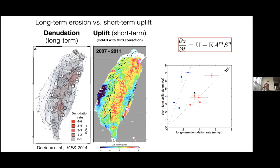For Eastern Taiwan, which is shown in red, you're essentially seeing a very close to 1-to-1 comparison between denudation rate and the short-term uplift rate. I call it short-term because this measurement is only for 4 years. But in Western Taiwan, the uplift rate is actually around twice faster than the long-term denudation rate. So that was something pretty surprising to me when I saw that.